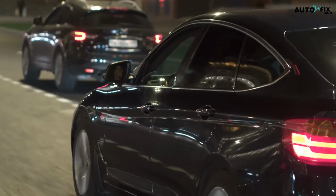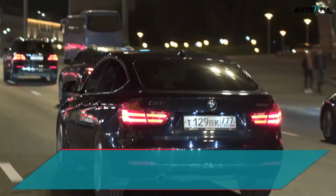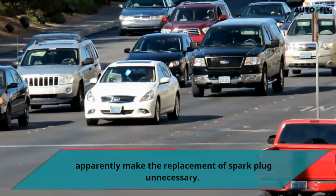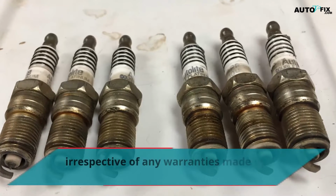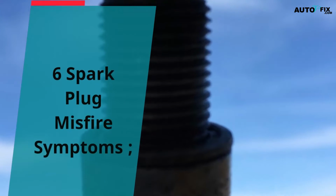Most vehicles require their spark plugs to be replaced every 30,000 to 50,000 miles. However, some newer vehicle models come with advanced ignition systems that apparently make the replacement of spark plugs unnecessary. There are circumstances where a spark plug wears out, irrespective of any warranties made by a vehicle manufacturer. 6 spark plug misfire symptoms.